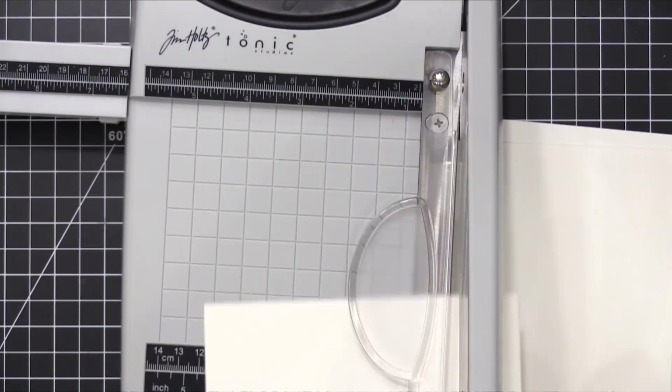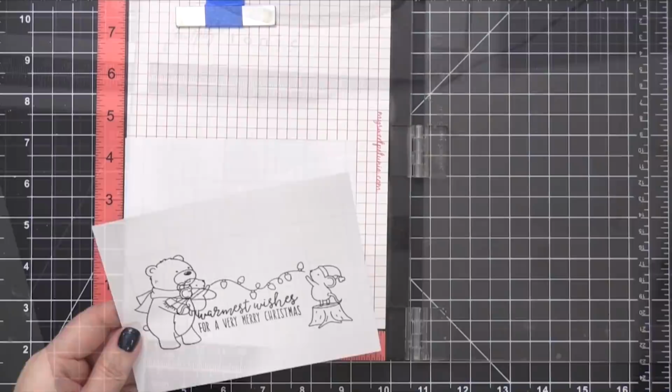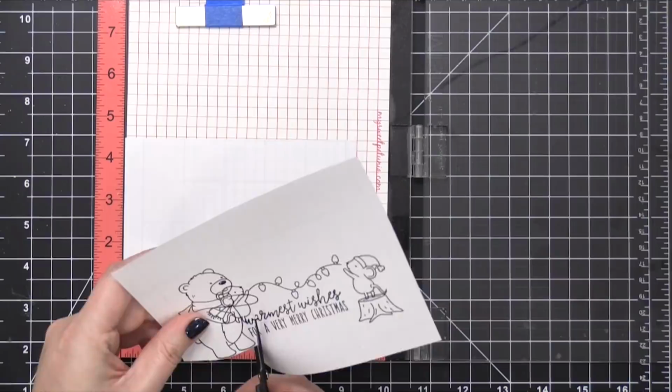So I'm starting out with some Arches watercolor paper. I've cut it to 4.5 by 5.75. That'll give me a little bit of extra space to tape my scene to a board. And then I took images from the stamp set and I sort of rough stamped my design.